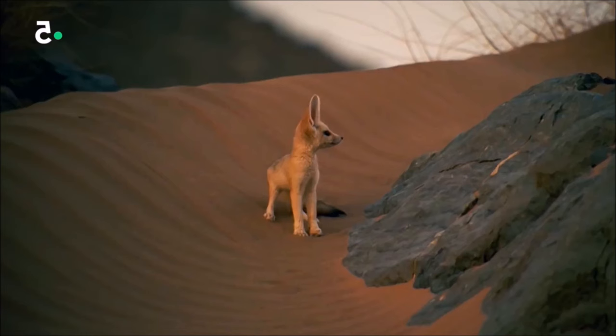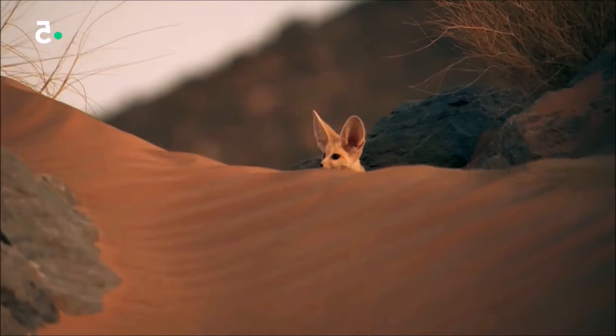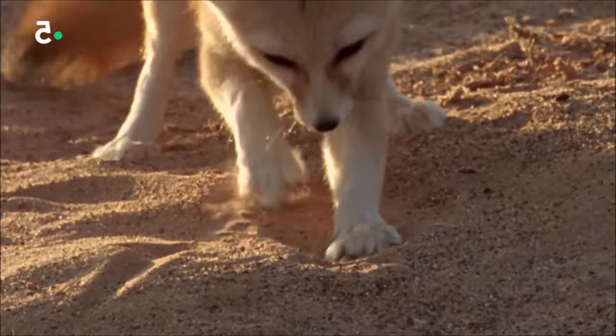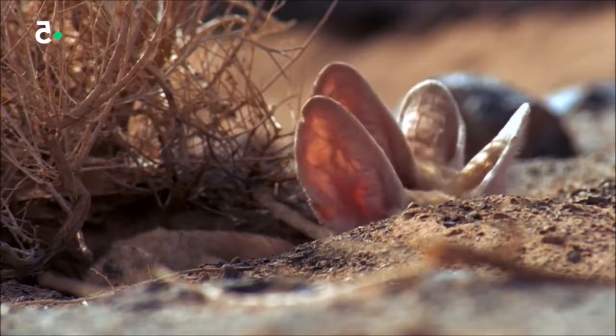Fennec families dig out burrows in the sand for habitation and protection. Precise population figures are not known but are estimated from the frequency of sightings. These indicate that the fennec is currently not threatened by extinction.